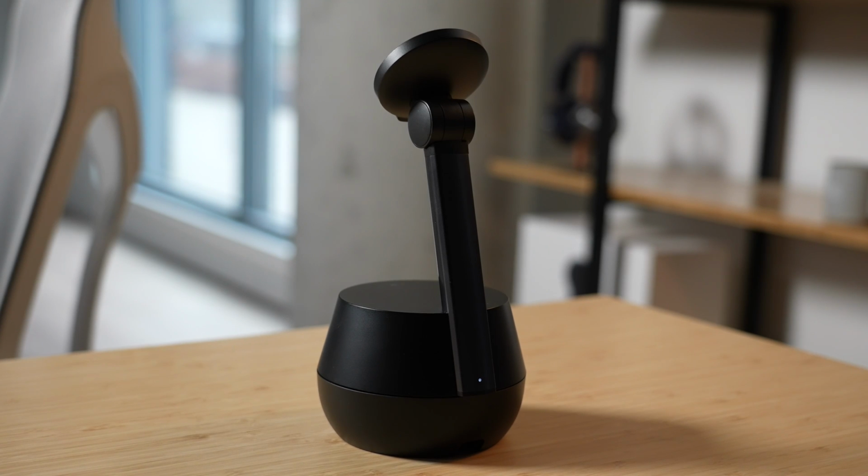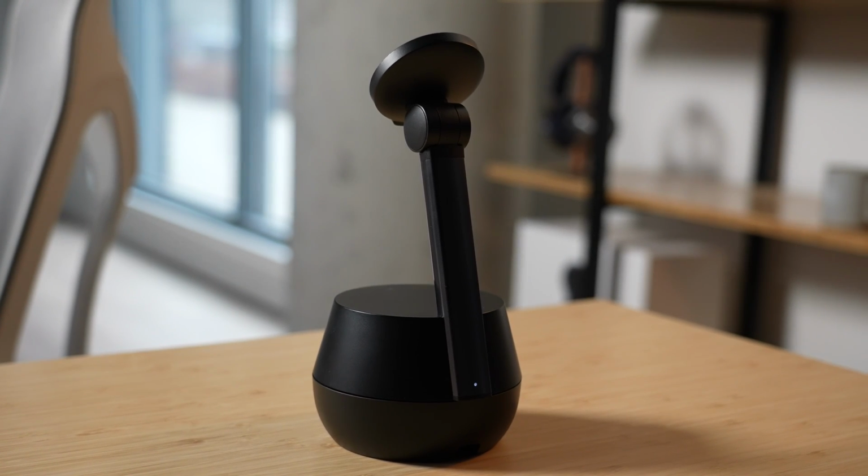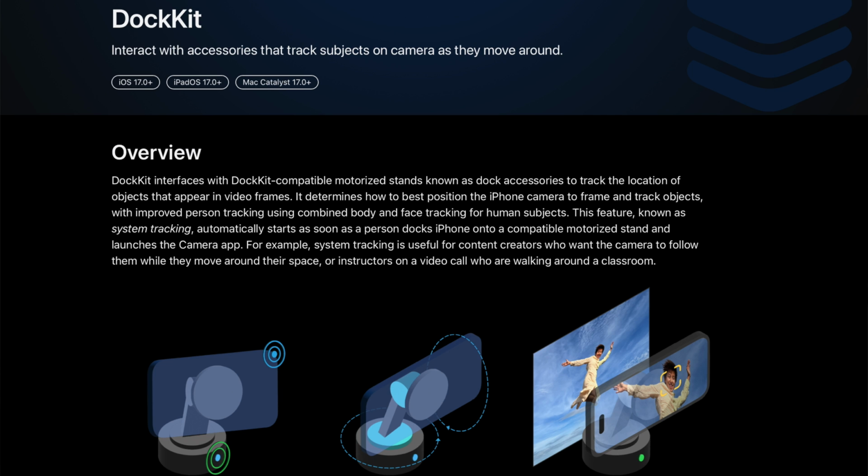Now, like some of you out there, I had no idea that DockKit was even a thing until I saw this product. Apparently, Apple has quietly developed a framework that allows compatible motorized stands, known as dock accessories, to track the location of objects in video frames. And so with all of that, it actually makes setting up one of these stands incredibly simple.